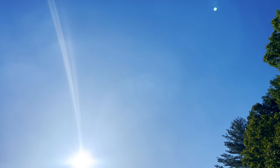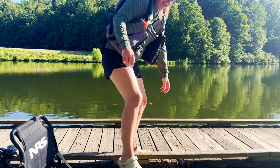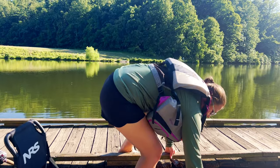If all goes well, we should find a pattern. It's the same as yesterday though. It's hot out here, little windy, little breeze, as you can tell. We're gonna get the boats pumped up. Maddie's already started with that. And we're gonna get out here on the water and we'll catch you then.